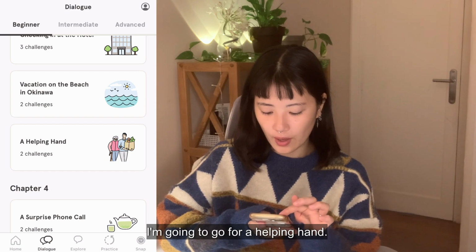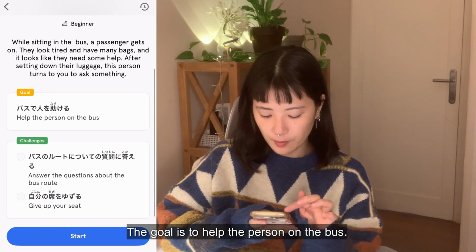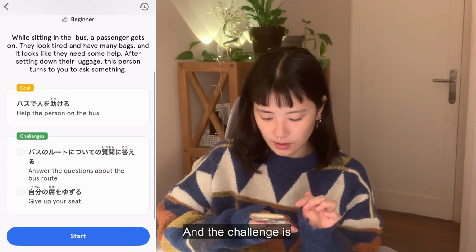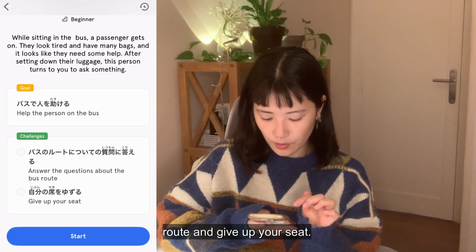I'm gonna go for a helping hand. The goal is to help the person on the bus. And the challenge is to answer the question about the bus route and give up your seat.